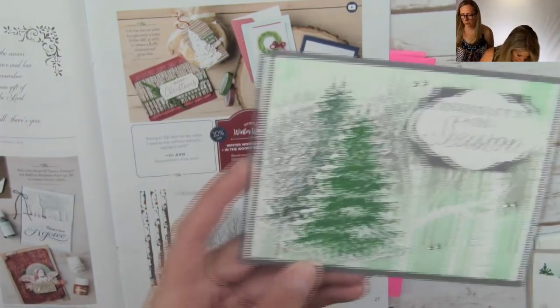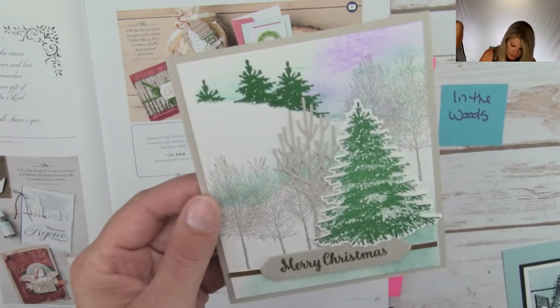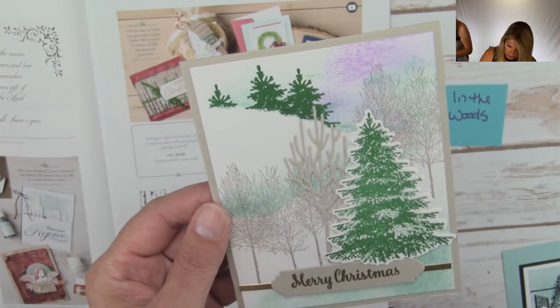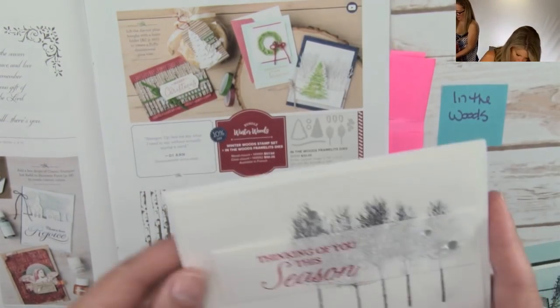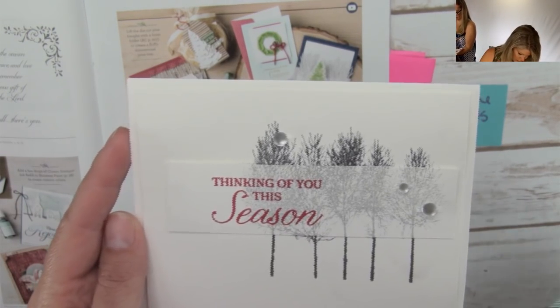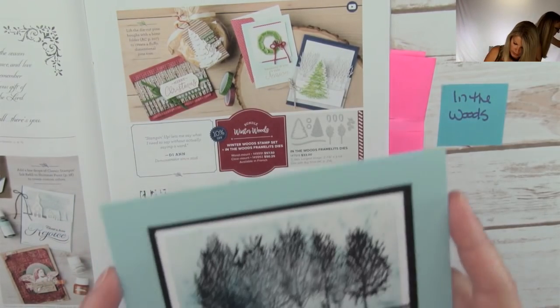Yeah, that's the embossing folder. What's the embossing folder? In the woods? Hold on, give me a second, drawing a blank. I love this one too. This is just a simple, gorgeous work of art. The Woodland folder.